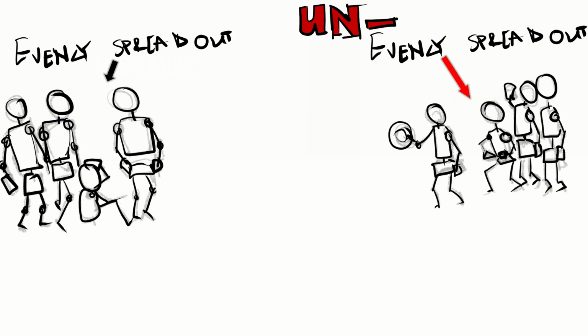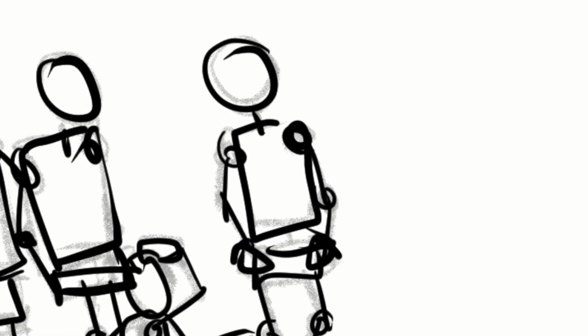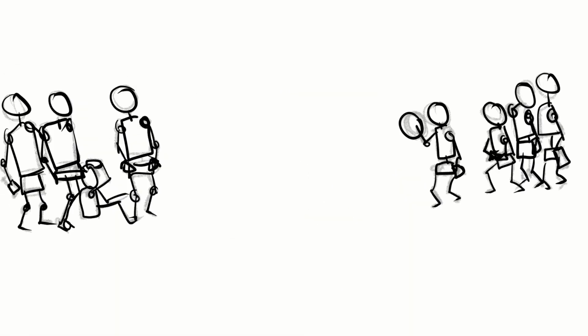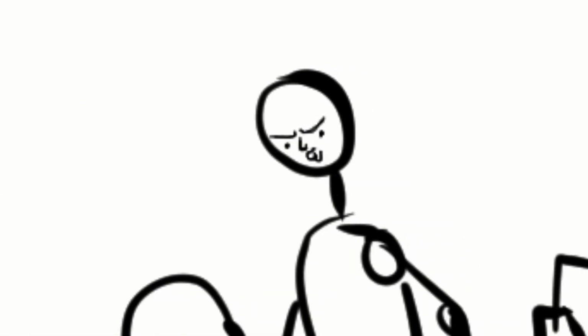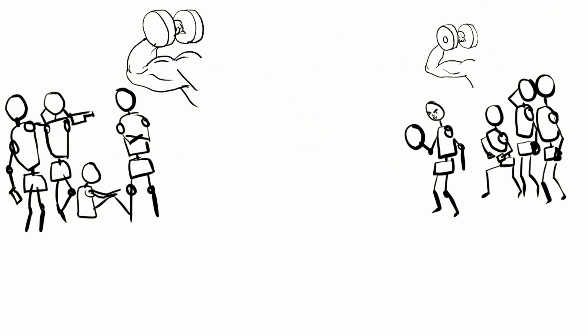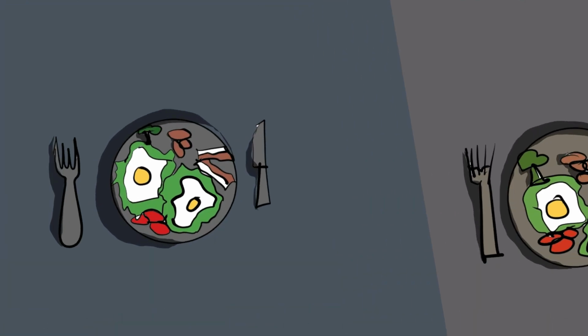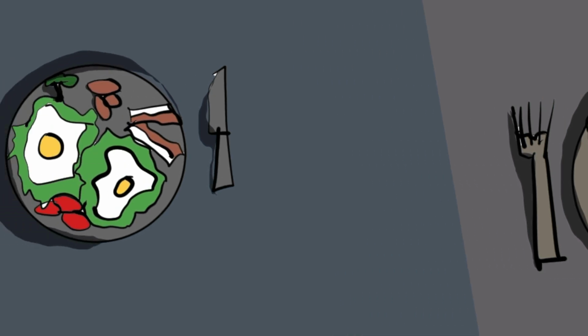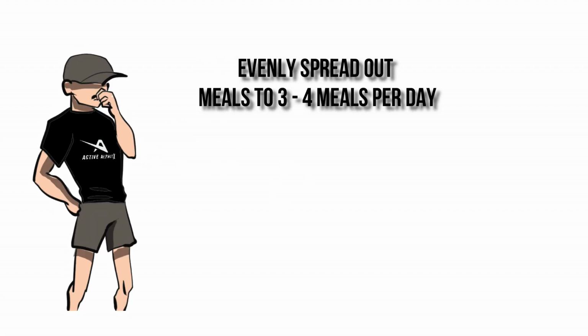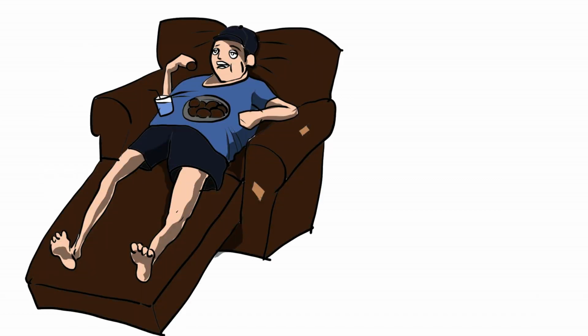Results showed that the group with evenly spread out protein intake experienced more body recomposition and more protein synthesis with some muscle gains, while the unevenly spread out protein group experienced 0.3% body fat gain with much less muscle gains and protein synthesis than the other group. So even if you force most of the protein into 2 meals a day, that wouldn't be as effective as evenly spreading it out to say 3 to 4 meals per day, regardless of the fact that the caloric intake will still be the same at the end of the day.